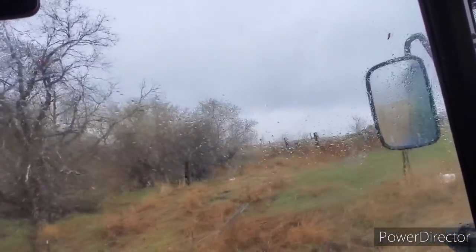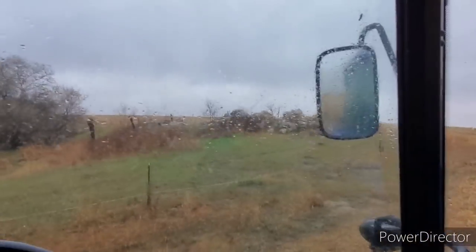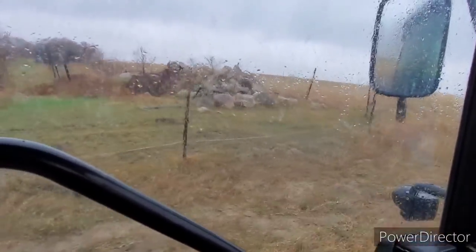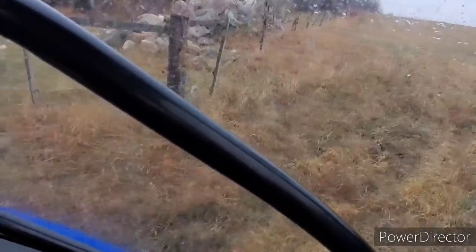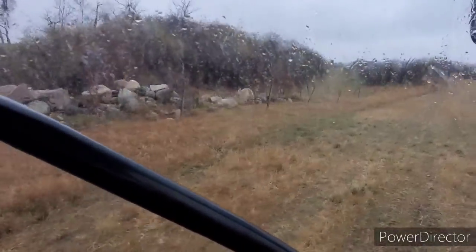See, we need a post there yet. One there. Yeah, see, we need a little bit of work yet, but it's not too bad. I don't know if you can see or not, but that little white wire on the bottom, we tried to put them in there for the goats. But they didn't give a shit about it. They walked right through, so that was kind of shitty.